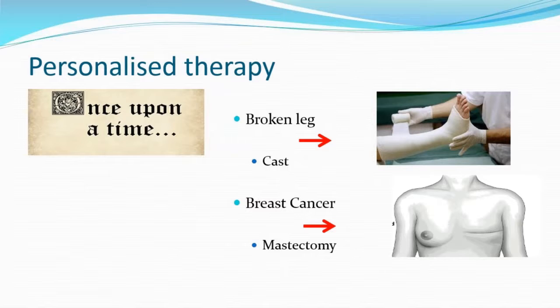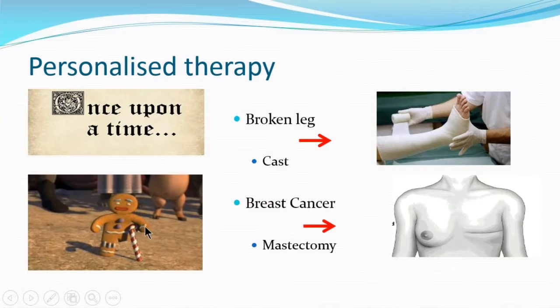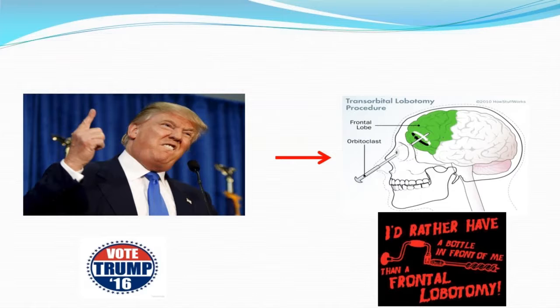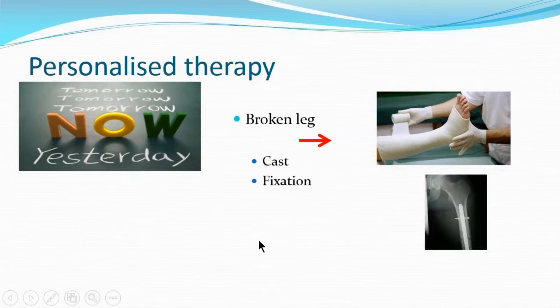So, things have changed, and now we have a lot more options available to us. Sure, you might still get that cast, but there are other ways of fixing broken legs, from nails to plates to rather more extravagant bits of surgery. And for breast cancer, sure, mastectomy is still there, but there's lumpectomy and radiotherapy and chemotherapy and hormone therapy and immunotherapy. So there are now multiple options available to us, and what we need to do is try and pick which of those is the appropriate treatment for the appropriate patient.